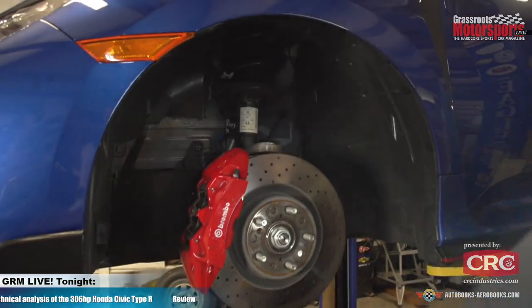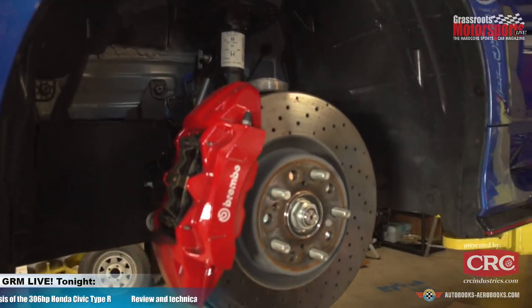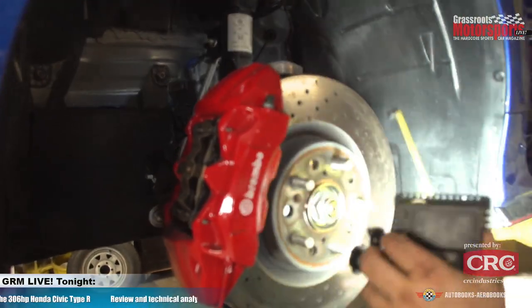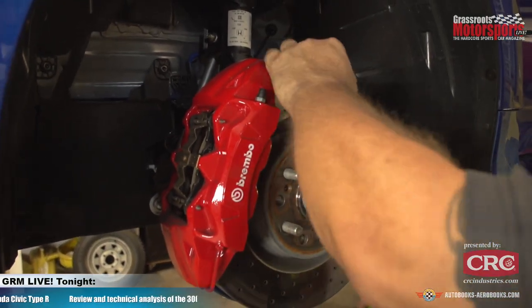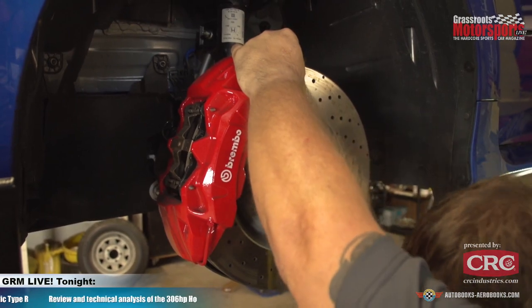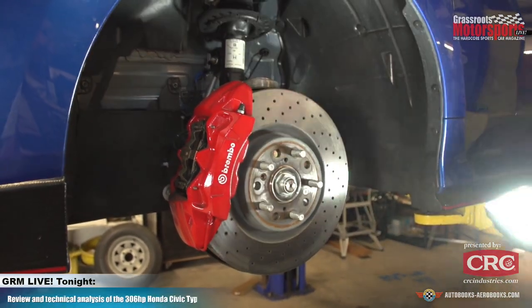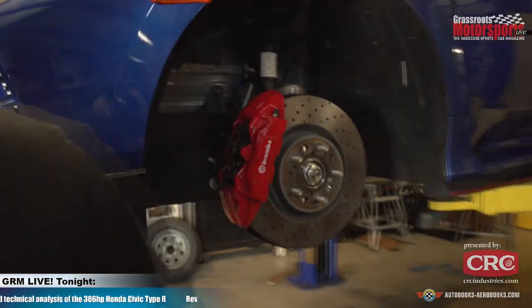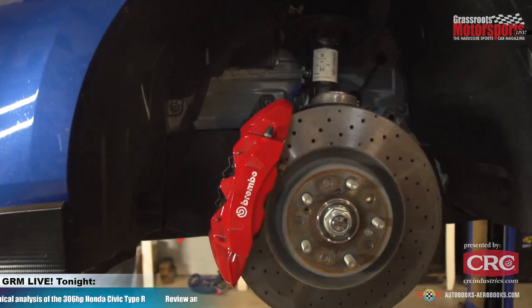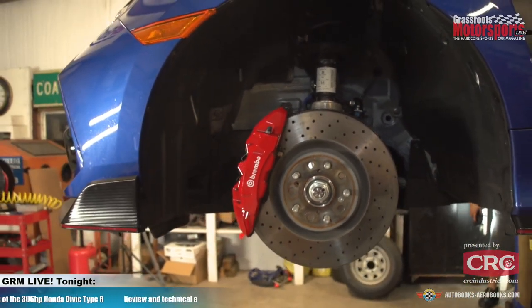Okay, front brakes: four piston Brembos with vented and cross drilled rotors. Throw the tape measure on here, about 14 inches in diameter, so a fairly beefy rotor in the front. I'm going to put the car up a little bit further here so we can take a look at this double ball joint suspension.